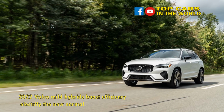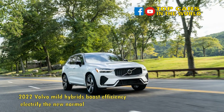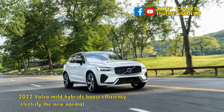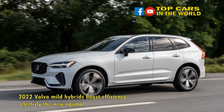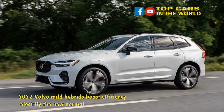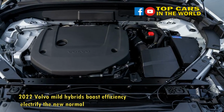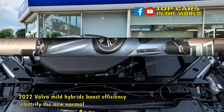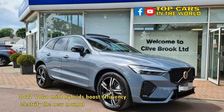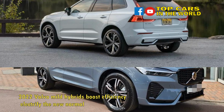But the Swedish automaker isn't stopping there. Volvo is also reaching down to the rest of its lineup and adding some mild hybridization to its T5 and T6 gas engines that power much of its fleet. Within the next year or so, virtually all Volvo models will only be offered with some sort of electrification, tame as it may be. The T5 and T6 are both based on a turbocharged 2.0-liter four-cylinder, with the T6 also adding on a supercharger to bump up the engine's output.